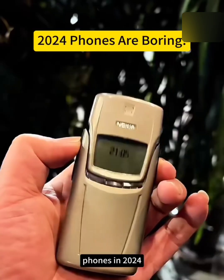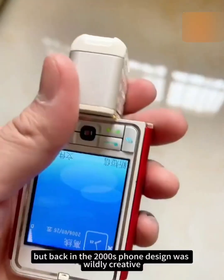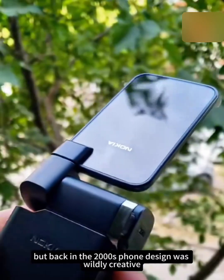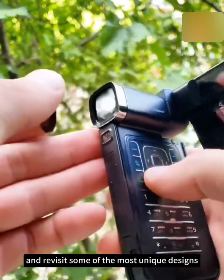Phones in 2024? They all look the same, boring slabs of glass. But back in the 2000s, phone design was wildly creative. Let's take a quick trip back and revisit some of the most unique designs.